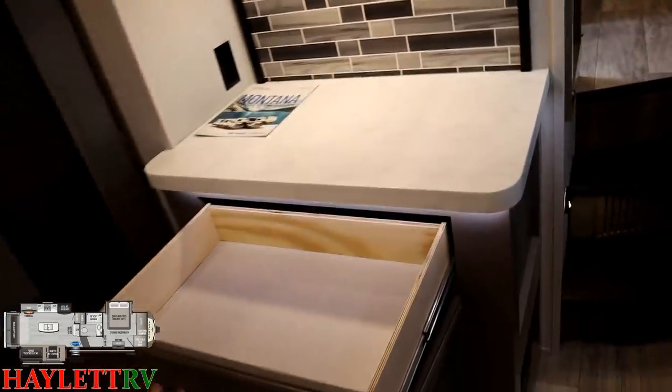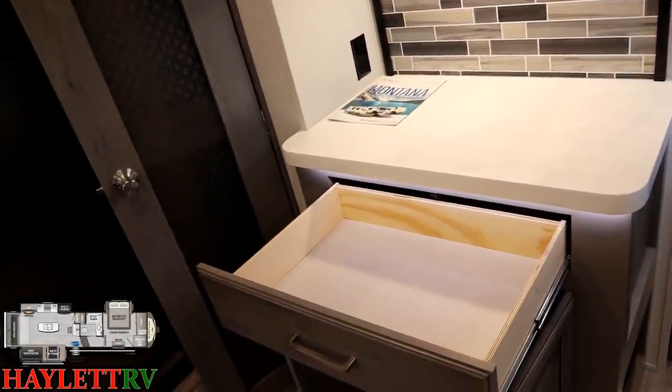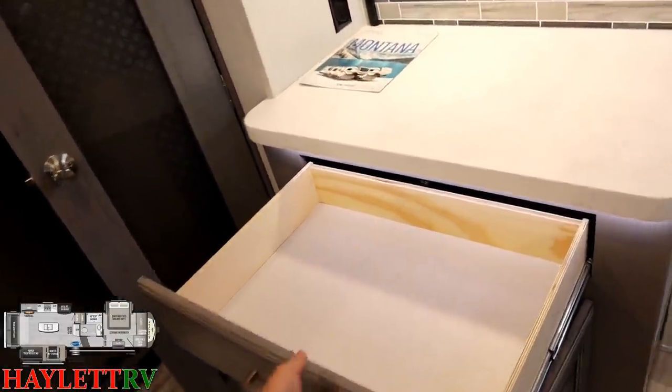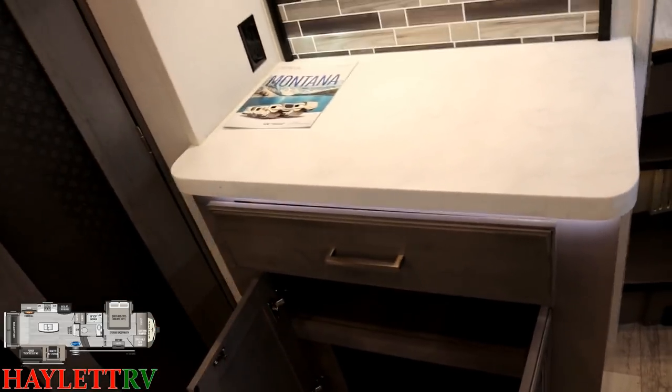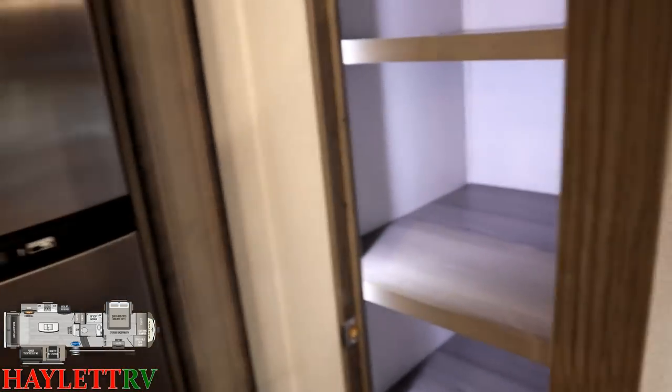Now, below that, we've got a neat little entry bureau, and this is a cool space for keeping, if you're going to be a full-timer, your own postal supplies in a sense, but you'll find a different use for it. And then, of course, you've got a big RV. You need a big pantry. And what's cool is as you open the door and enter, it has a motion-activated light to get us inside here and let us see around.